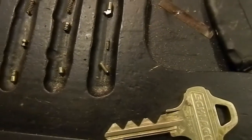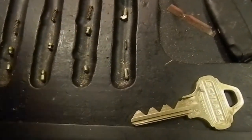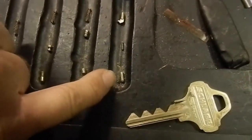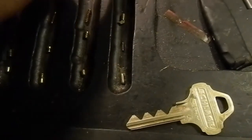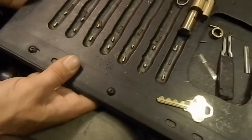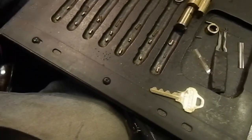And then over here, that is the detent. That's the detent and the spring, and that is actually for the actuator for the removable core there, because this being an FSI LFIC.